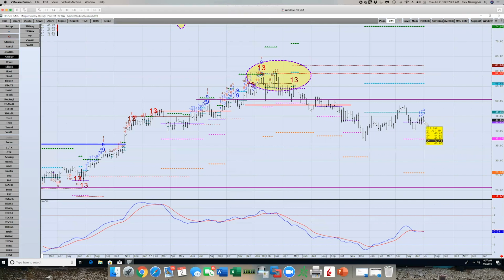That means that if this Friday we close under 43.00 and open lower next Monday and trade lower than this week's low, it targets 37.34. It's not a huge move down, but it would be a new fresh sell signal.